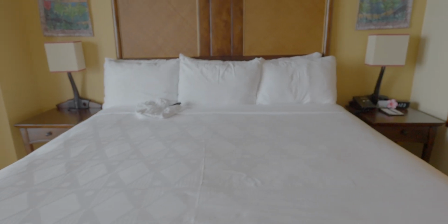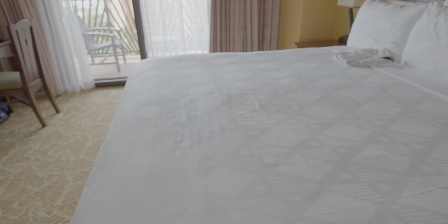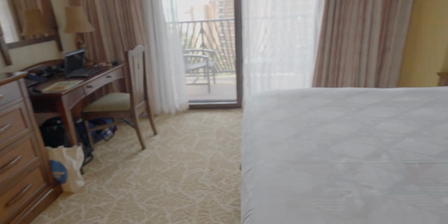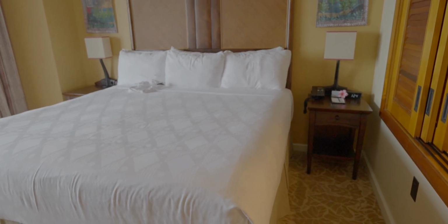There are ample plugs on both sides of the bed, but if you are here with a lot of people and you have a lot of devices and you're planning on staying here for a while, I might want to bring an outlet extender because there's really only one here and a USB and a USB-C on this side. So if you're coming with a lot of devices, I would try and extend that as much as you can.